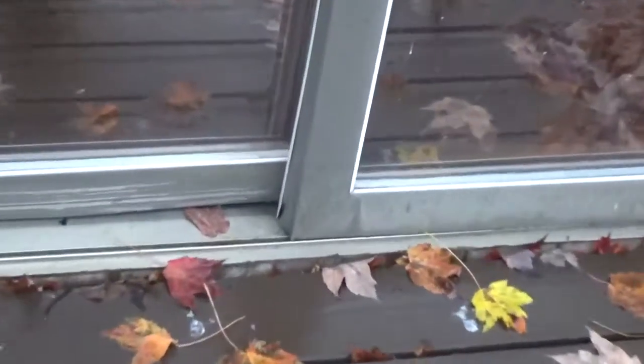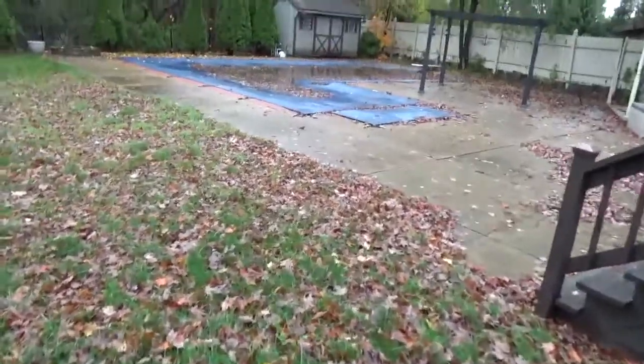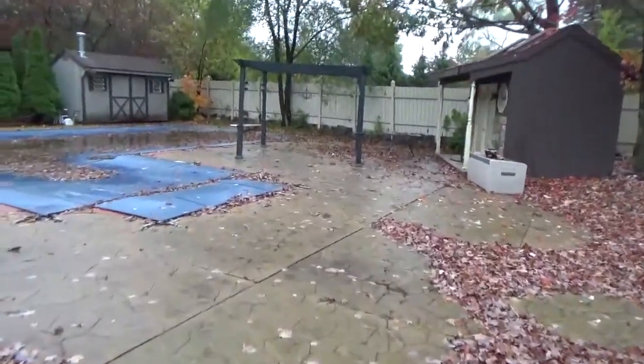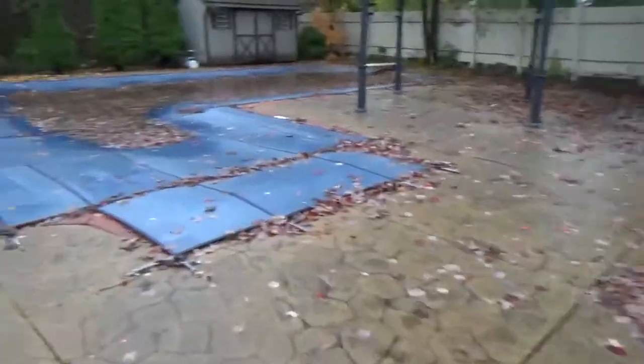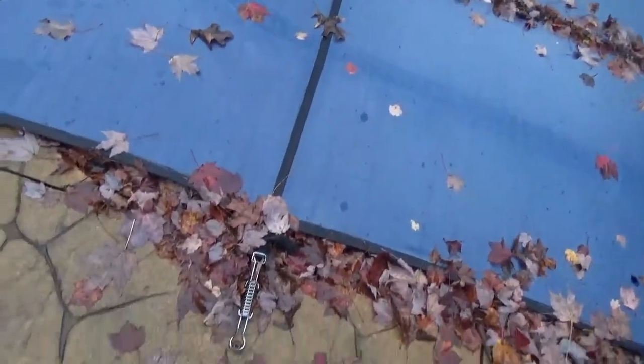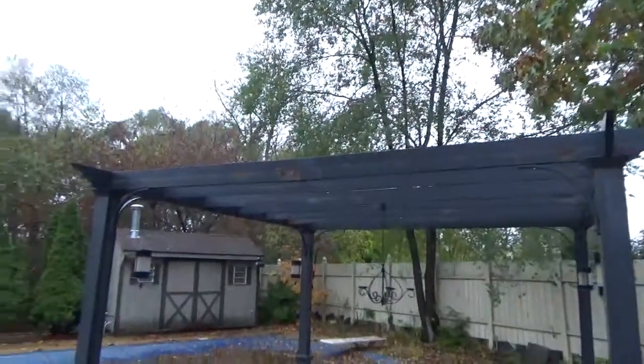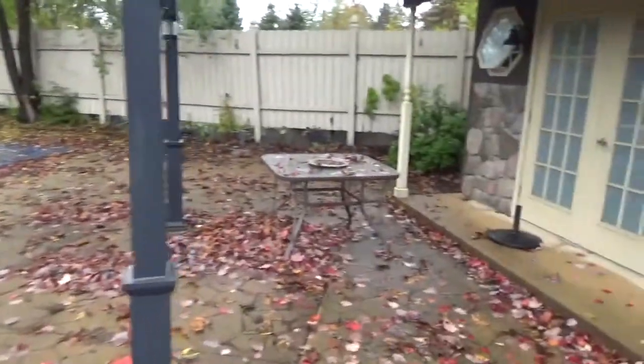So we've got some door issues. We may have to replace the sliding glass door at some point. And out back here, we've got to fix some issues with the pool. The pool heater apparently isn't working. That'll need to be fixed. We need to replace this cover, and there is one of the pegs. This is a safety cover. One of these pegs here will need to be replaced. There's one that's missing right over there by the fire pit. I want to repaint this and get this pergola looking nice. And we also have an outside bathroom and changing room.